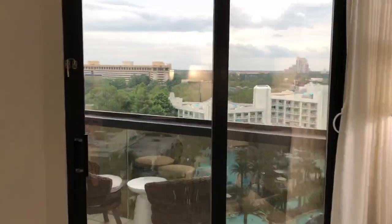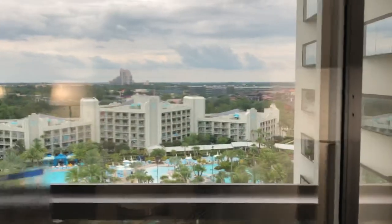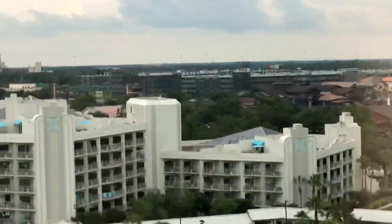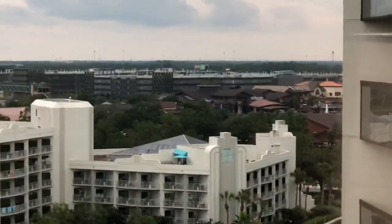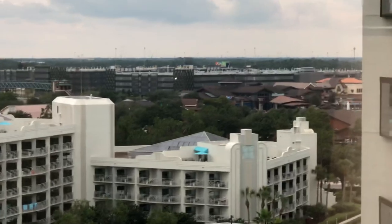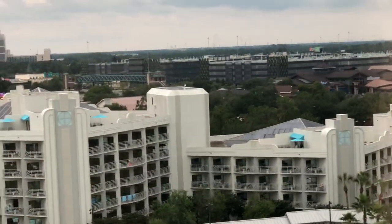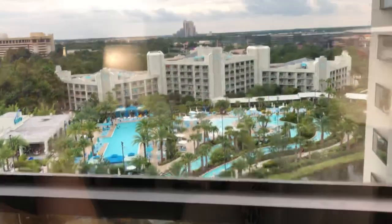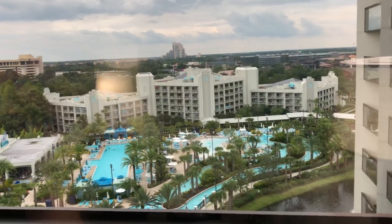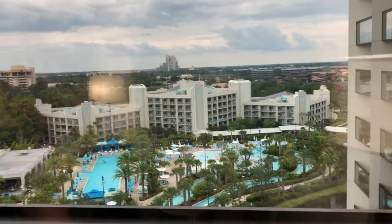And with gorgeous views up here, from this side you can actually see where World of Disney is off in the distance. So I'll give you an idea of just how close we are to the Springs. Definitely something to consider when you are traveling to Disney, because they do have all these wonderful amenities, the restaurants, the pool, the lazy river, and easy access to Disney Springs.